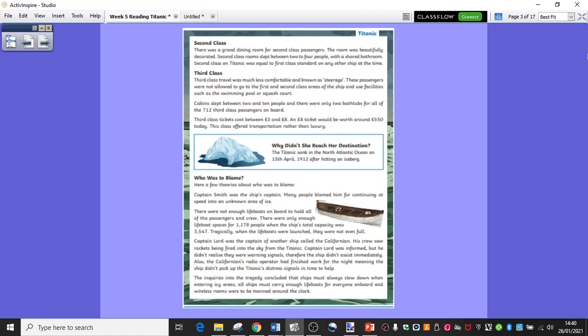The inquiries into the tragedy concluded that ships must always slow down when entering icy areas. All ships must carry enough lifeboats for everyone on board, and wireless rooms were to be manned around the clock.